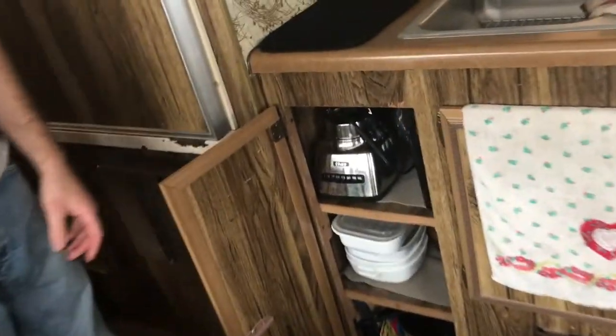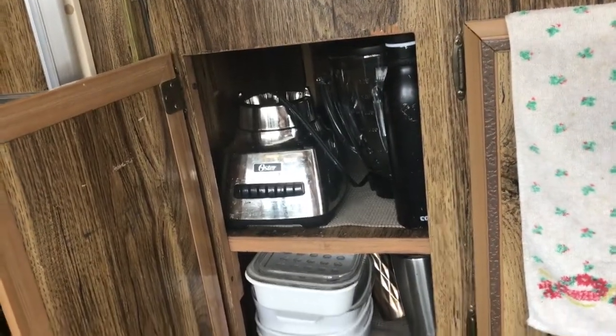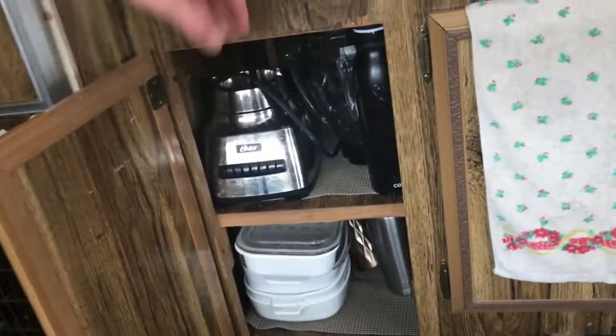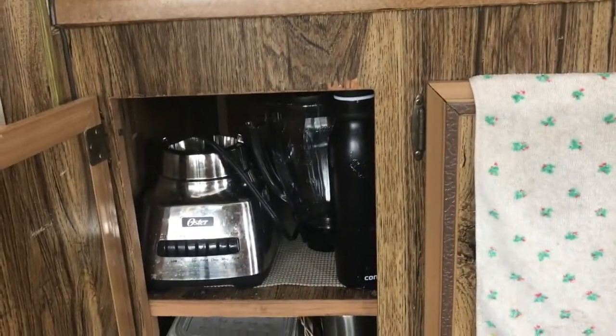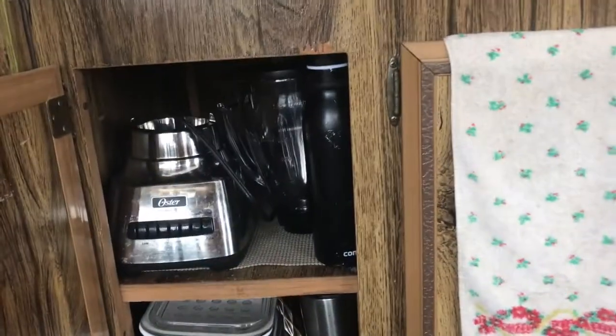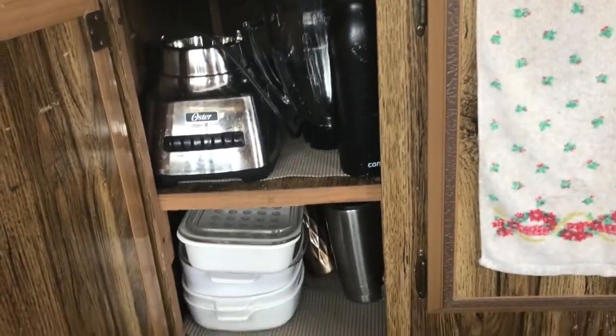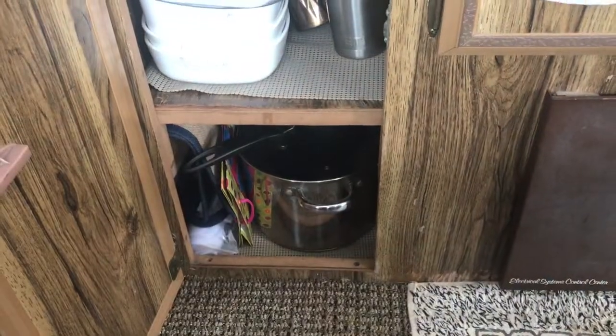This is the rest of the kitchen utensil things, including everything from thermoses. These cupboards go all the way to the back, so they're surprisingly deep. We usually have that crock pot, a mini one, mind you, usually all the way in the back, and we have a mixer and blender and all that down there.